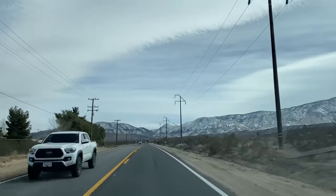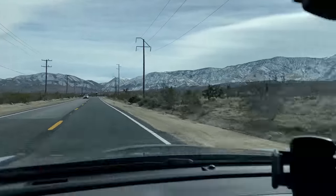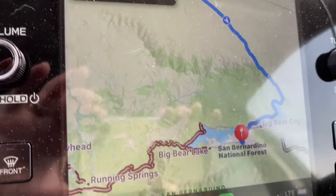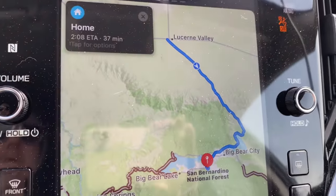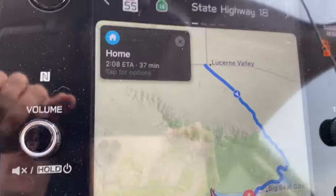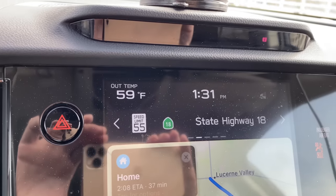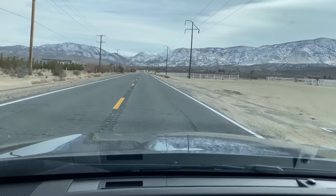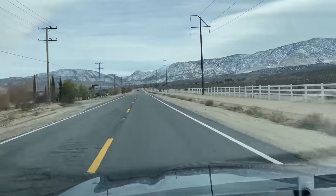As a matter of fact, right now is just about 60 degrees. That's where we're at here. It's right there. The temperature is 59 degrees. Hang on a second, let me get that screen to populate full screen.